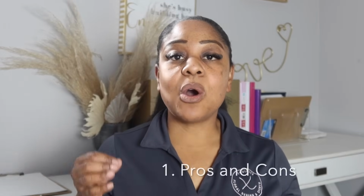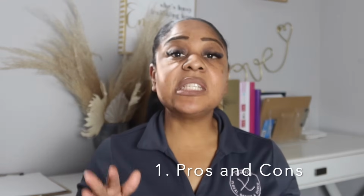So the number one thing that you got to realize is the pros and cons of opening up a flower business. There is an initial investment that you will need to put in. It can be really minimal, or it can be a lot. But the things that you're going to need to invest in is, one, a floral refrigerator.